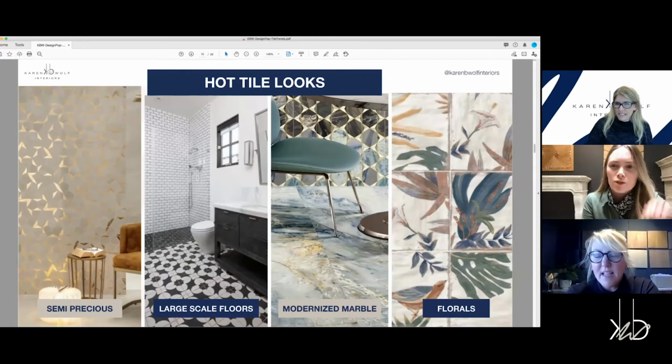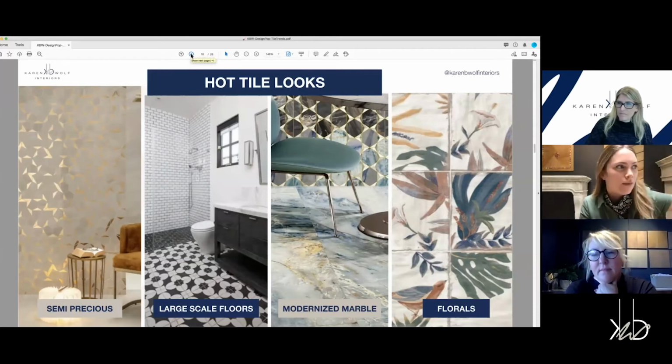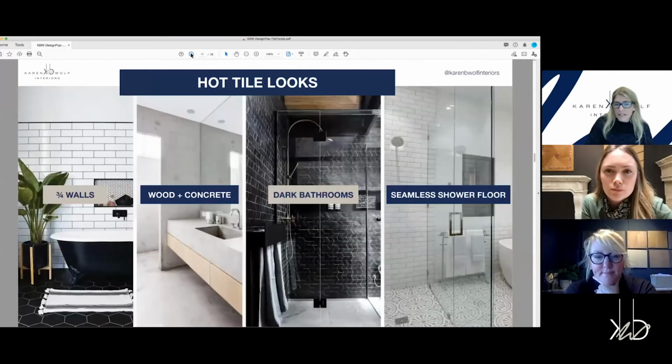Absolutely, yeah. And to your point with the last slide as well, with carrying tile from countertop to ceiling and really using tile like wallpaper, that floral quality is that much more present, more and more. And choosing to tile an entire wall, even in a small space, can make a space feel so much larger because your eye is carrying the tile pattern all the way up to the ceiling and making it feel so much more expansive. I love that look. I don't think that's going to go anywhere.